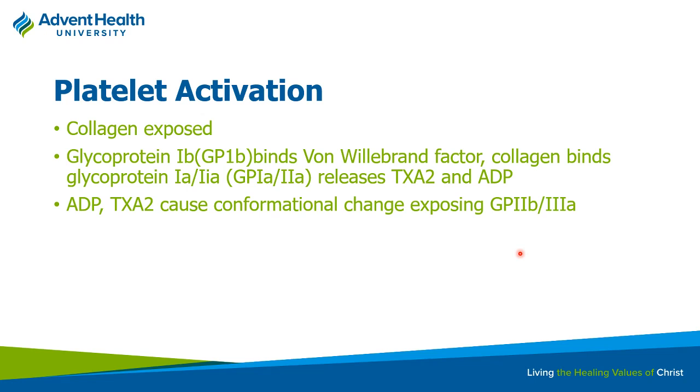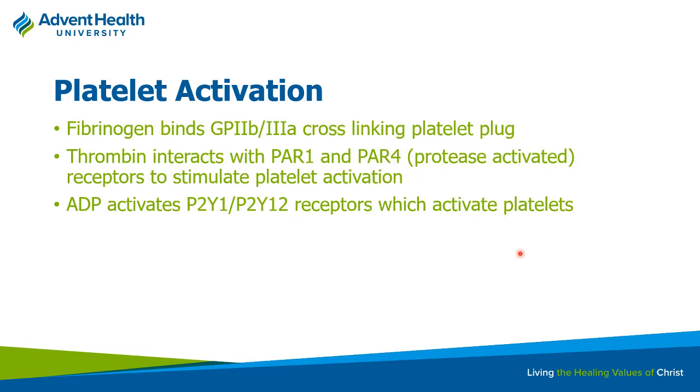So normally, as I mentioned, that collagen gets exposed in the endothelial lining once that injury occurs, and that's where eventually you're going to find that von Willebrand's factor comes into play, thromboxane A2, ADP, all of these are going to be really important mediators to help activate the platelets there. And then again, once you have activation of platelets, you'll have the 2B3A receptors that get expressed, and that's what's going to cause a lot of that cross-linking and clumping of the platelets to occur there. And again, we'll talk about the individual drugs that can affect these systems.